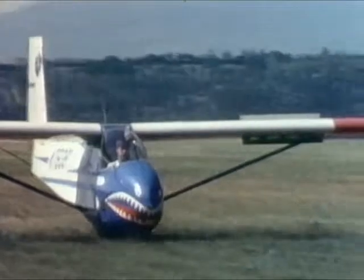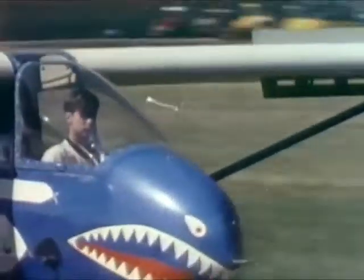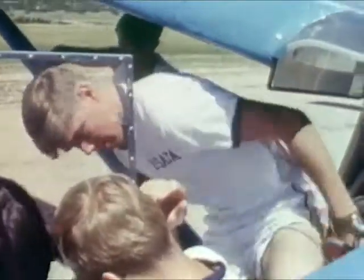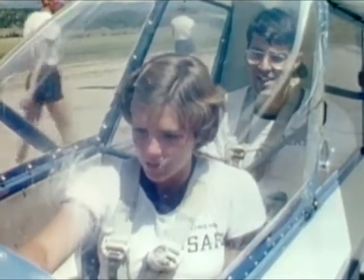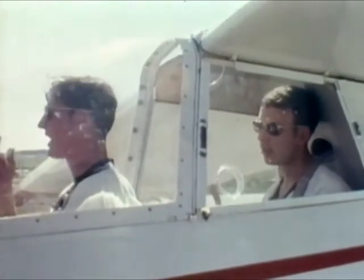And if the cadet wants to pursue the sport even further, he can gain a private, commercial, or instructor pilot license. In fact, all the instructors here are cadets who've voluntarily gone the full course and obtained their FAA certification.